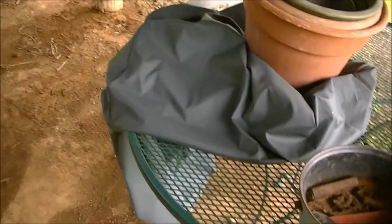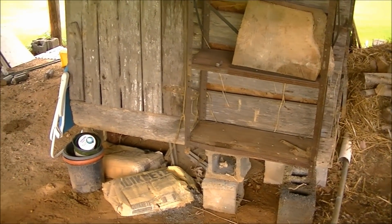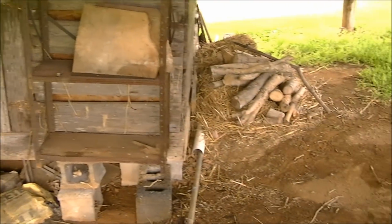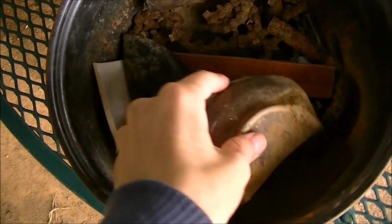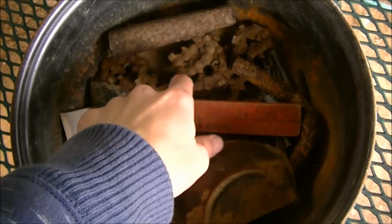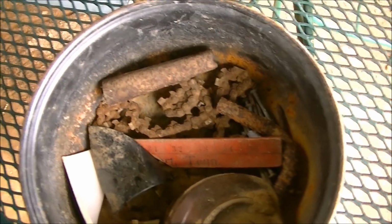But anyhow, while I have you under here, I've been cleaning this out so there's not as many insects and wasps and stuff like that over the summer, and keeping my eyes peeled and pulling out all this stuff. I got a piece of a bowl, some pottery, a chain from an old chainsaw, and other bits and bobs that I've been picking up.